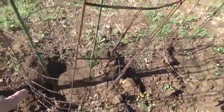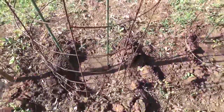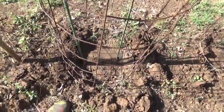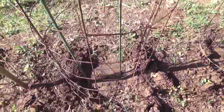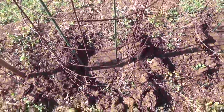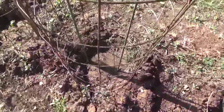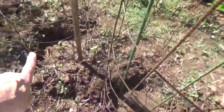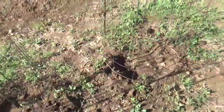But see, there's another one that's dying off. This one fainted as soon as I put it in the ground, and it just never has done well. So I don't know what's going on with that one. I'll have to maybe try to grow another one. It's got water, although it's leaning over, so I don't know. We'll see. Anyway, there's my tomatoes over here.